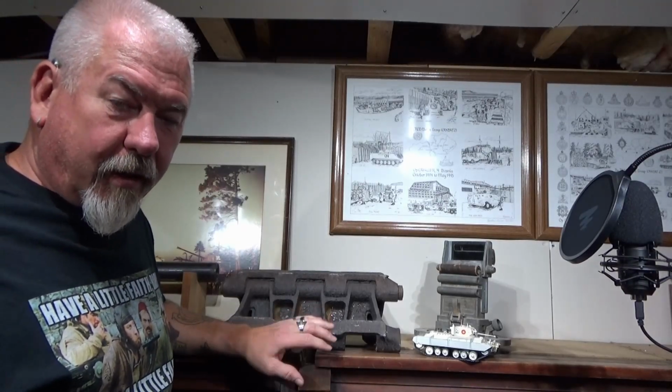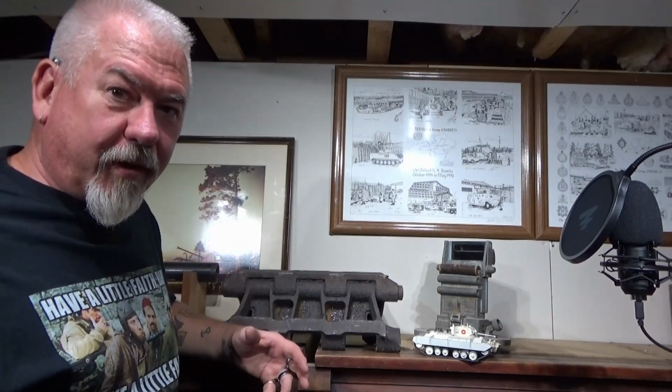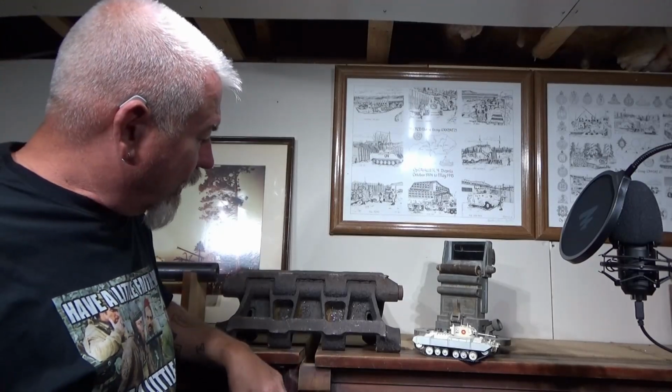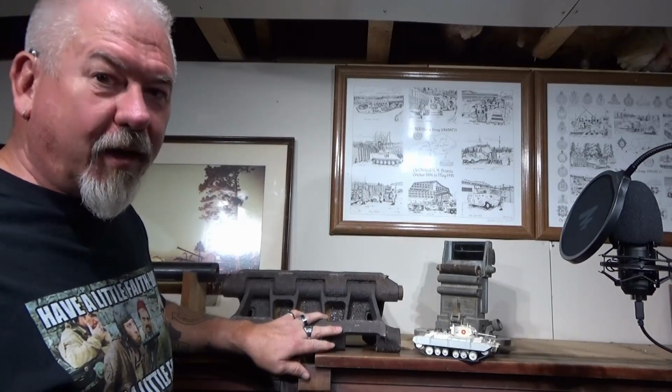So the guys were out in the training area and they tripped over this thing half buried in the sand. And of course, they said what any other good armored guys would say, what a cool piece of thing to find here. So they lugged this thing all the way back up. They claim it was about 2 to 3 kilometers back, and this thing weighs a ton. It really does. Only 2 track links, but everything in the tank is heavy.